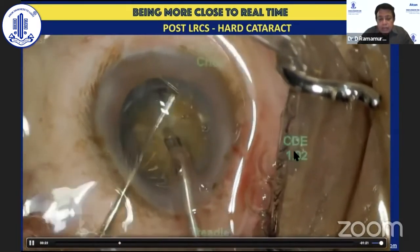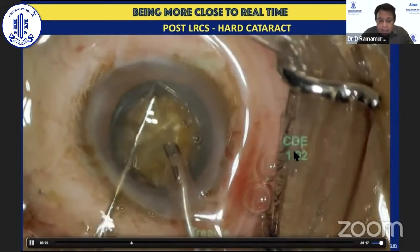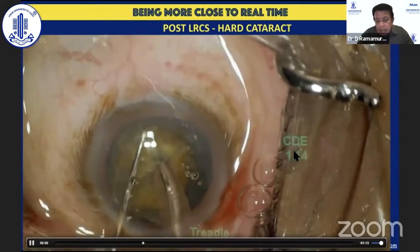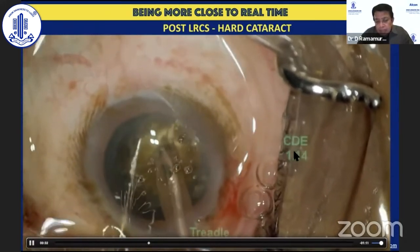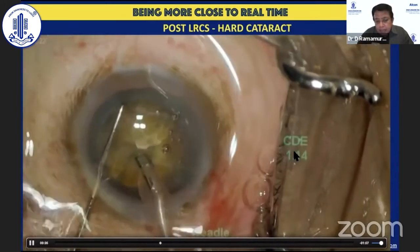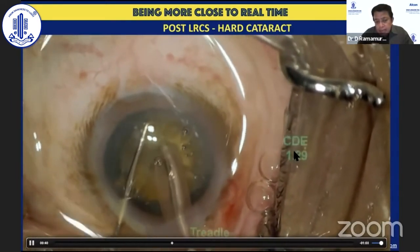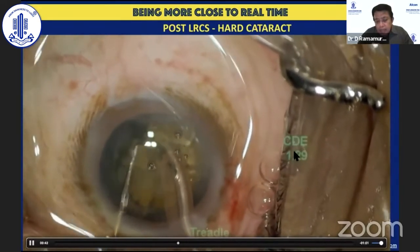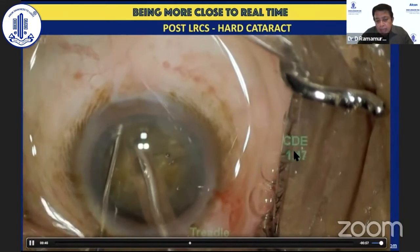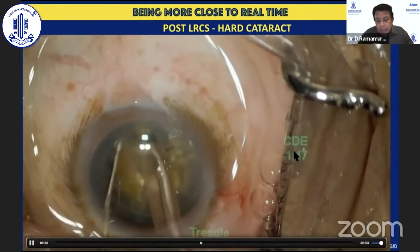In this hard nucleus, basically, I was using 650 millimeters of mercury as vacuum, and the power was about 70% on the linear mode, and subsequently the aspiration flow rate was 40 millimeters. The vacuum was at 650, and you can see the controlled manner in which I am able to chop the nucleus, and the amount of phaco power that's needed in these steps is quite minimal.